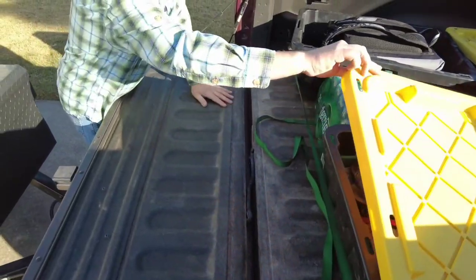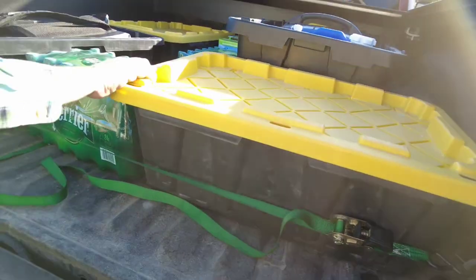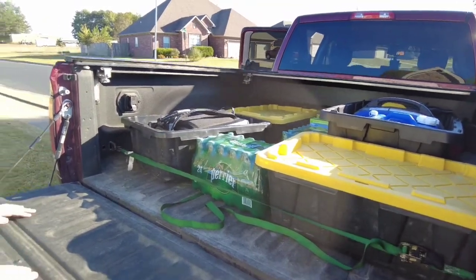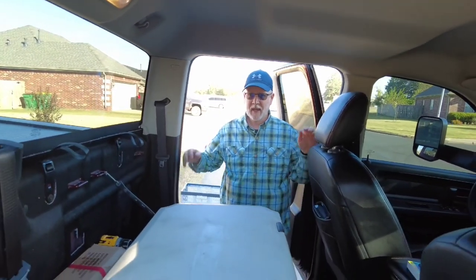One of the yellow bins is just hiking stuff, hiking poles and backpacks and that kind of stuff, so that we have it with us in case we decide to go hike somewhere. And then the yellow bin up front has road emergency supplies, tools, and that kind of stuff in it. So just in the back, and you may remember, we've taken our back seat out.